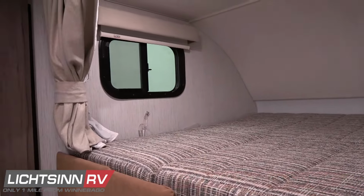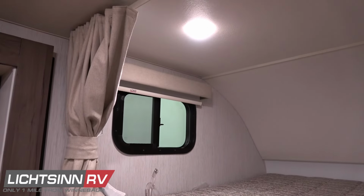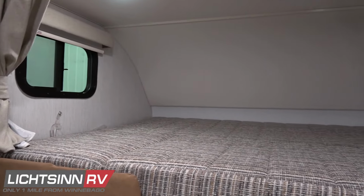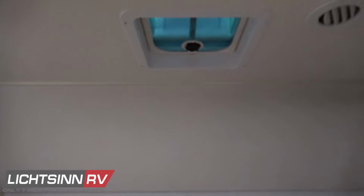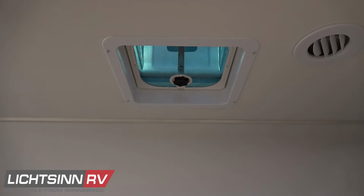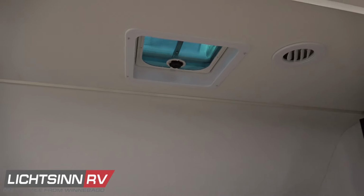Not cutting corners, we still use the MCD branded roller shade system in the cab over bunk window area. You can see the privacy curtain as well as LED lighting. And then forward of that, this TV comes out on an articulating mount. Overhead then you can see the fresh air ventilation for the vent, but also the ductwork run in for the high efficiency ducted air conditioning system.